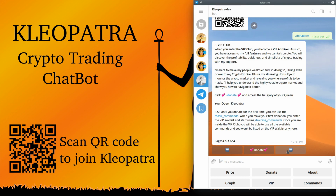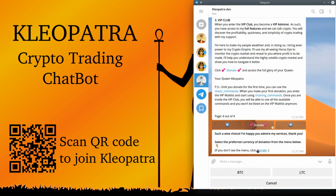The easiest way to donate through this message is to click the button donate below the message. Let's showcase this option. By clicking the button donate, you will get the same message as when you enter the command donate into the chat box. So, that is another way to make a donation.